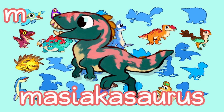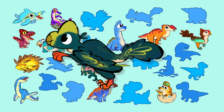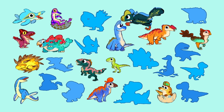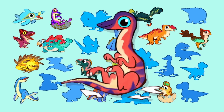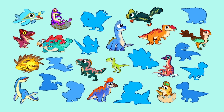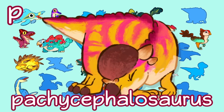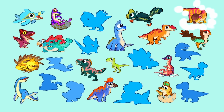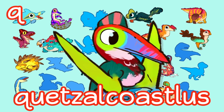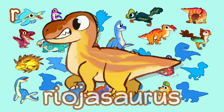M. It's a baby Meshiachosaurus. N. It's a baby Nomingia. O. Hey, look, it's a baby Ornithomimus. P. It's a baby Pachycephalosaurus. Q. It's a baby Quetzalcoatlus. R. A baby Riojasaurus.